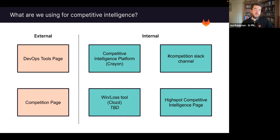So we have a new competitive intelligence platform, Crayon, which I'll show you in more detail. We have a #competition Slack channel, which I hope you're all a part of. And if you're not, I really encourage you to join it, because it's a great way of just being able to transparently and collaboratively combine competitive intelligence and make sure that everyone is on the same page when it comes to understanding how we sit in the market and what the updates are from our competition as well.